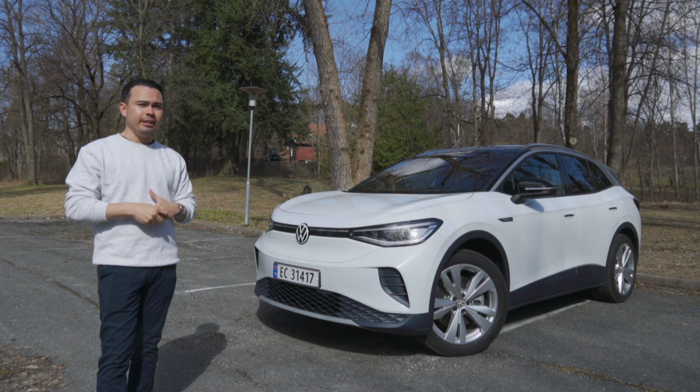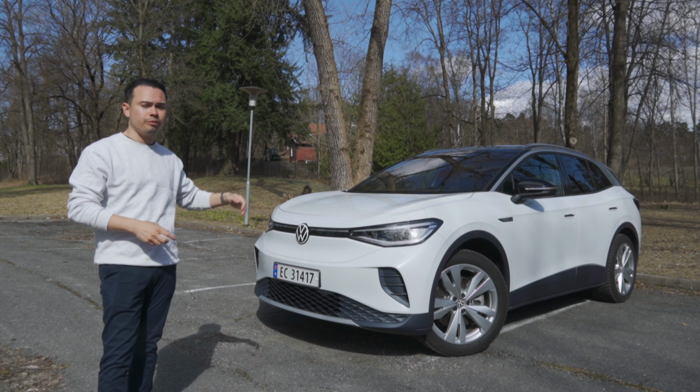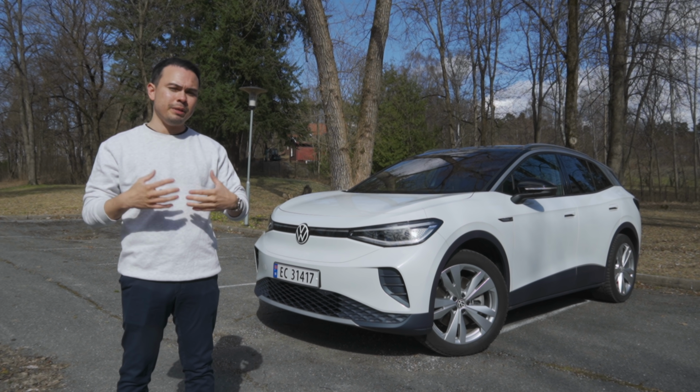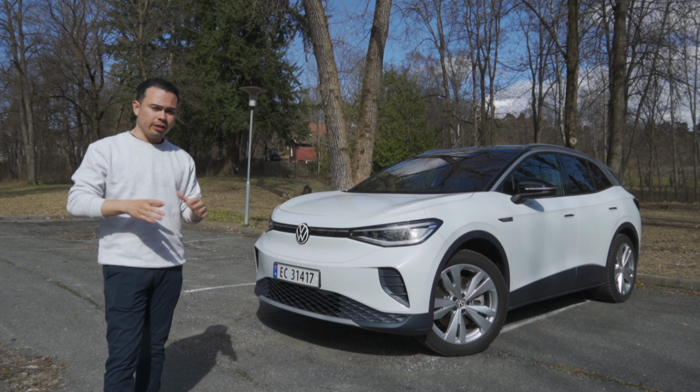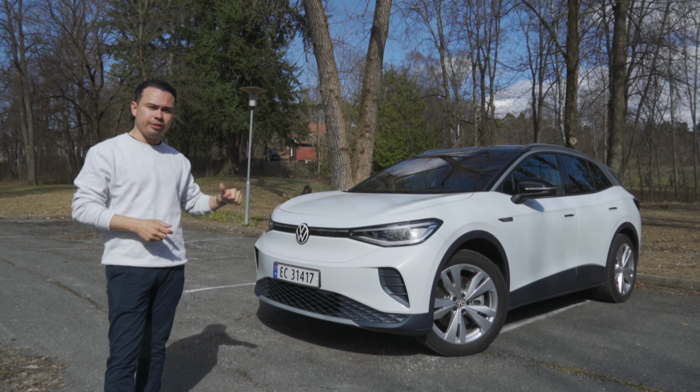But for my money, as it is now, because of the faults of this car, I like the Mustang Mach-E better. It fits me better. So guys, let me know down below what you think, which you would choose. Would you choose the Mustang Mach-E or the ID4?